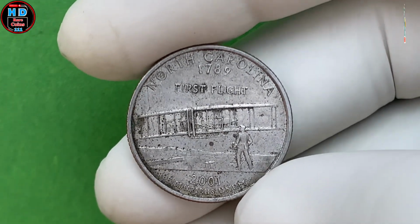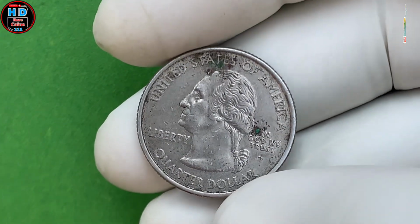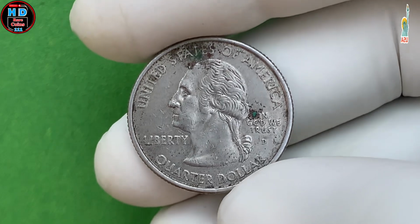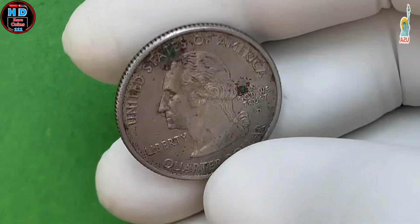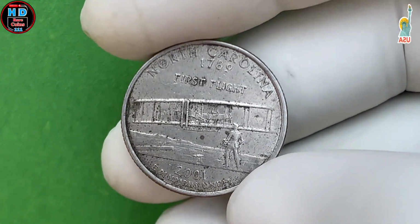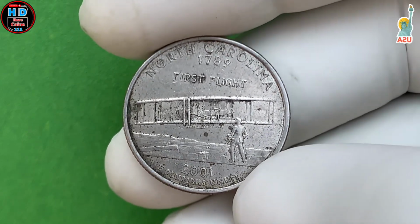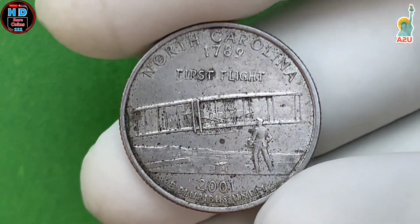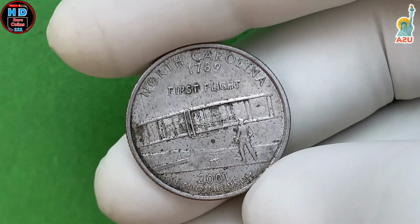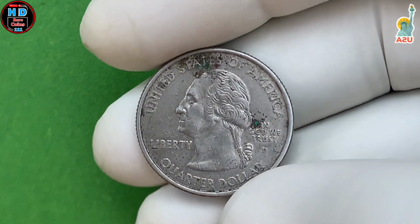So, let's take a step back in time to the year 2001. The United States was in the middle of a remarkable phase of coin production, the 50-state quarters program. This ambitious project, launched in 1999, aimed to honor each of the 50 states with a unique quarter design, released in the order the states were admitted to the Union. It's hard to overstate how massive this project was. For over a decade, the U.S. Mint introduced a new state quarter every 10 weeks. And it was during this period that one of the most notable and collectible quarters came into being, the 2001 North Carolina quarter.